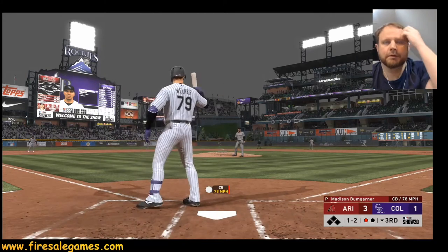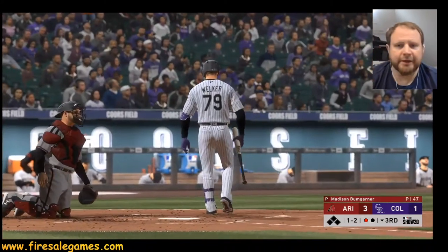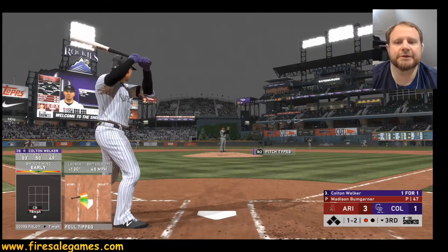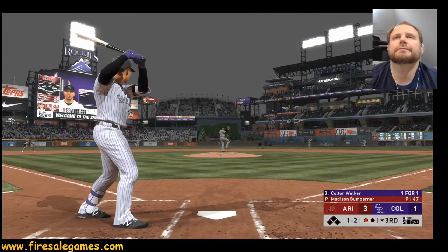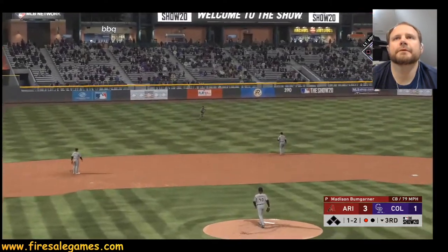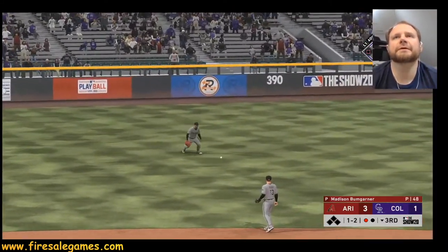And another foul ball. I just wonder how the sound is going to be on this recording here. I'm interested to see. This is a line to left. Ooh, drop. Nice hit. And that finds the outfield.